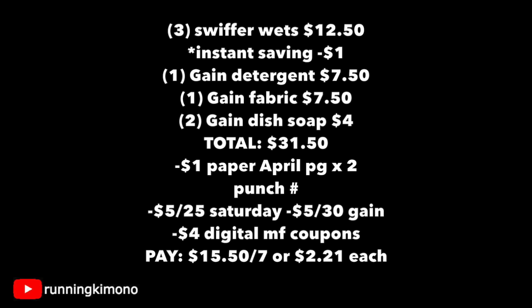You're going to present 2 paper coupons from the April P&G for the Swiffer products. That'll shave off $2 right there. Immediately after that last coupon is scanned by the cashier, you punch in your phone number at the speed of light. The 5 off of 25 Saturday coupons coming off, along with the 5 off of 30 Gain coupon, and $4 of digital coupons that you have loaded to your store card. You're paying $15.50 out of pocket for the 7 products, or it shakes out each item to $2.21 each.